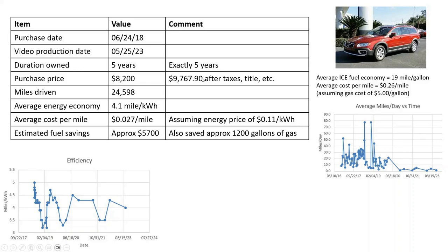If you work out all these numbers, over these 25,000 miles we've saved almost $5,700 in fuel. This is also about 1,200 gallons of gasoline that we haven't burned and put into the atmosphere. So again, I feel good about that.